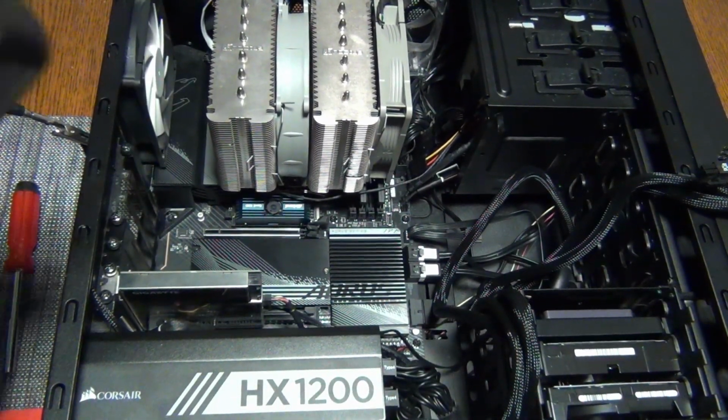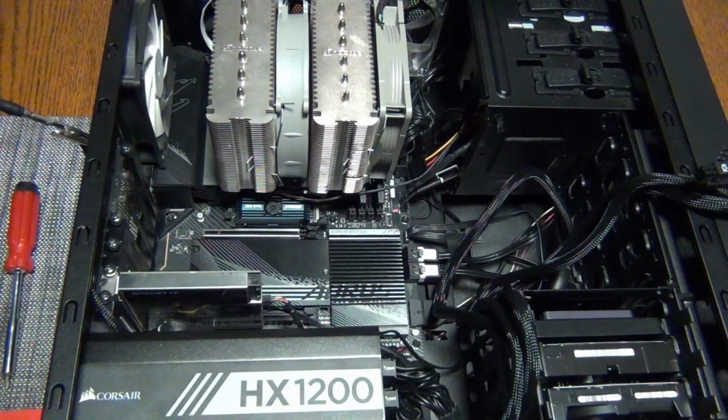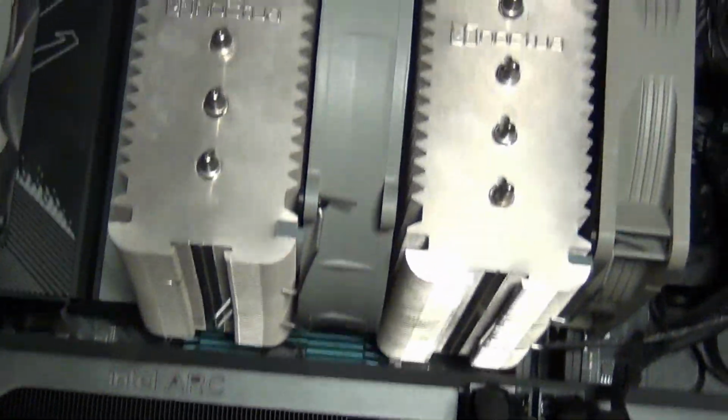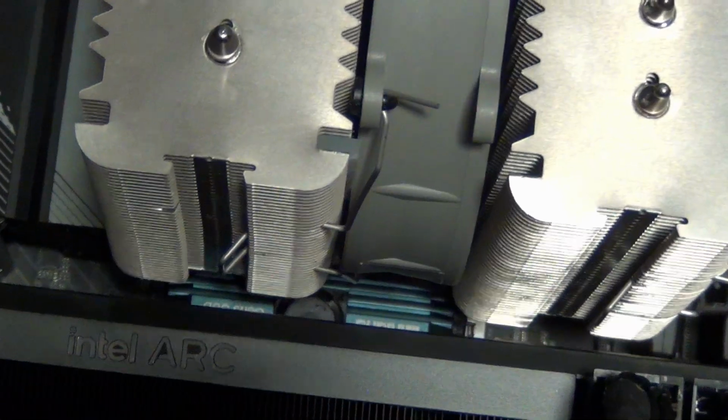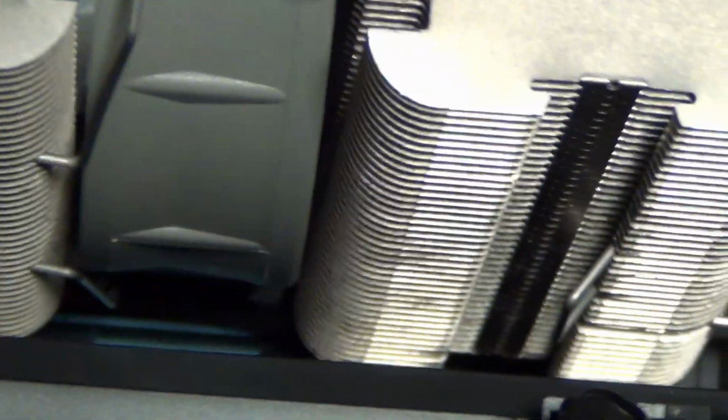All right, well, let's go ahead and put this back in, and then we're going to boot it up and see what it's like. I've got everything reconnected, and just to show the drive down in there, you can see it's buried away under the Noctua, between the Noctua and the Intel Arc GPU.